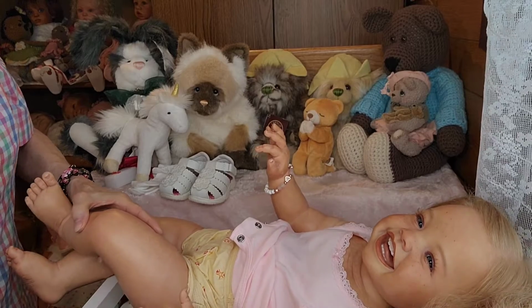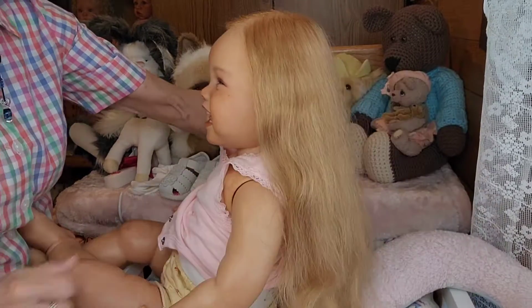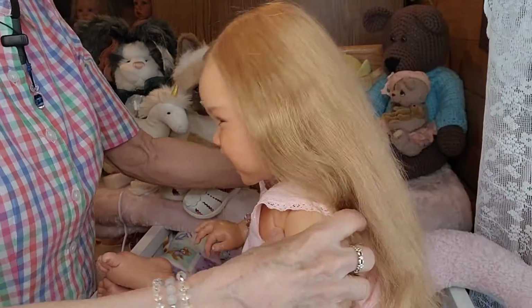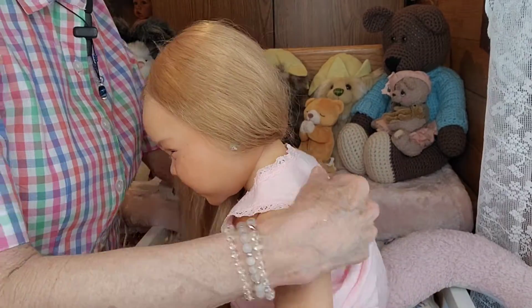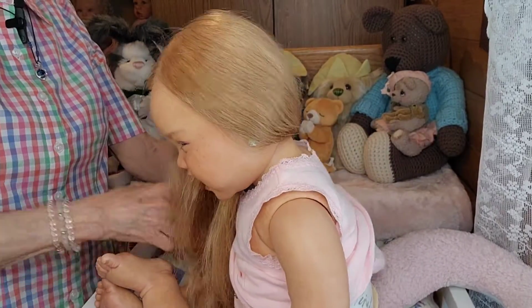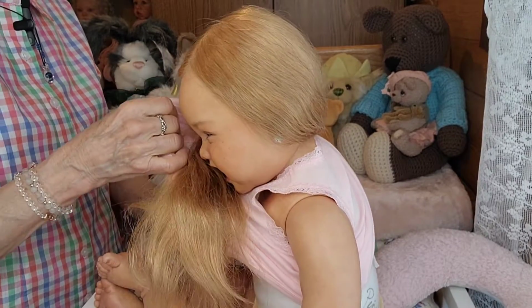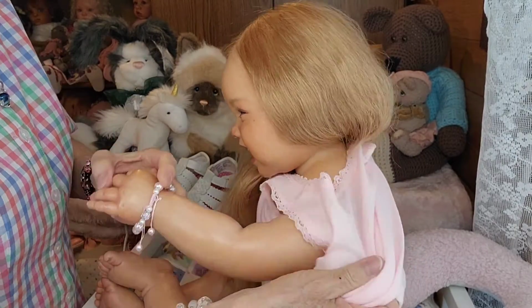Of course I'm going to trust the artist when they say the doll has human hair, or whatever they say about the doll. And so I ended up getting the doll, and the hair was very disappointing. To me, what it felt like actually was not human hair.